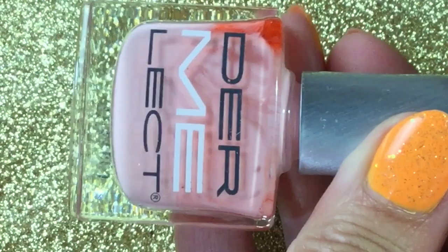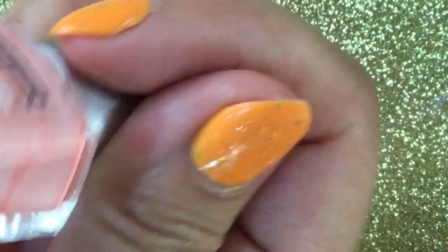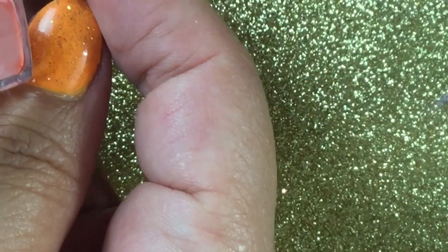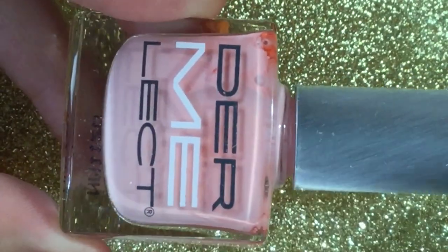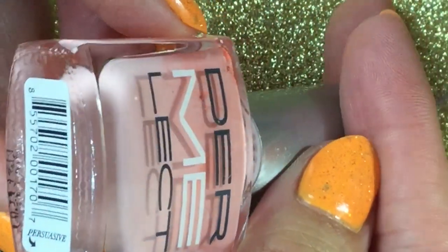So this brand's no longer being made. This polish, let's see here. This polish, I don't know if these have names. I don't see anywhere. So this is a brand that's no longer being made. This is Dermalect. I don't see a name on this bottle.